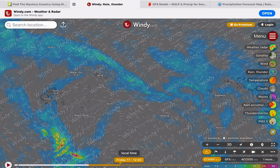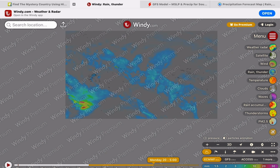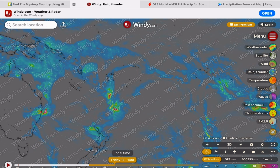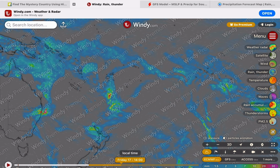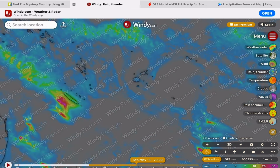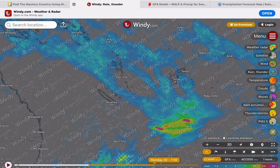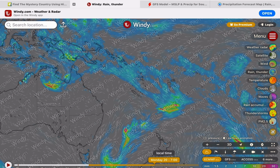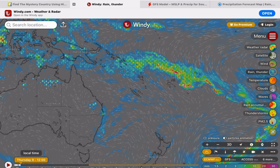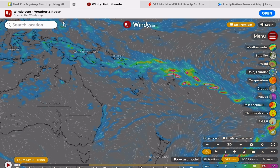a little bit on the 17th, but still shows us a storm or two near Samoa, some areas there, and later it shows this surge of moisture developing on the 18th just off of Australia. Then it has this going near New Caledonia on the 19th and the 20th, but that's too far out and these models change all the time, so we can't trust that.